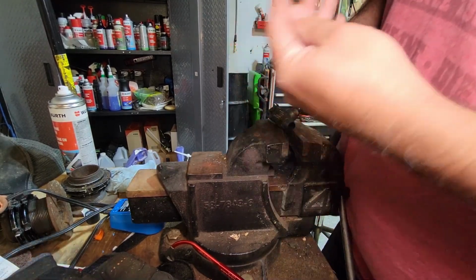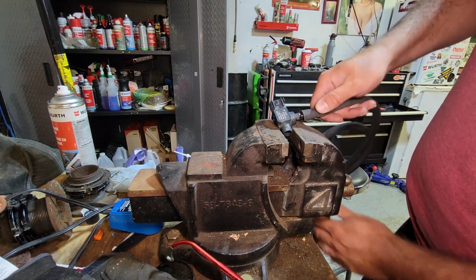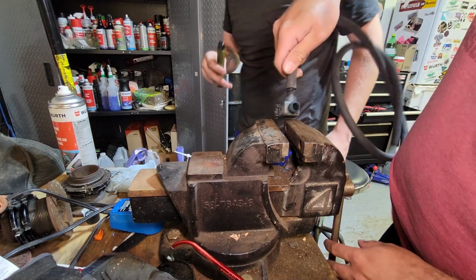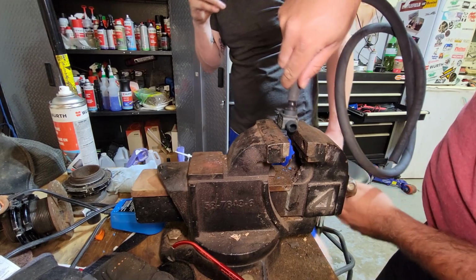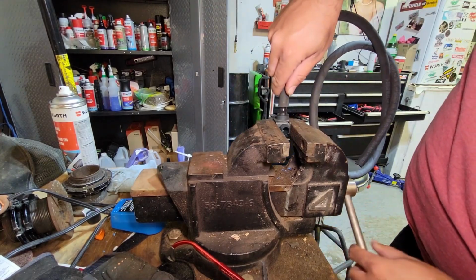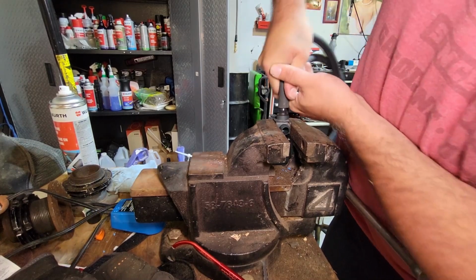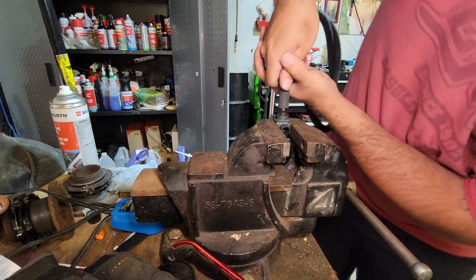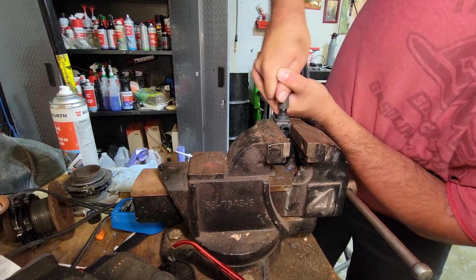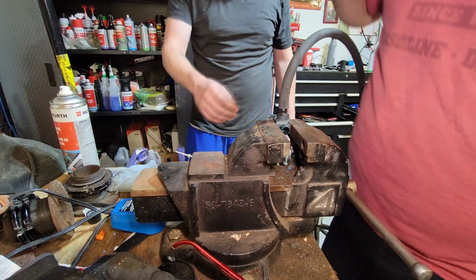Oh, Jesus Christ. What did you do? Just about ate it, buddy. Probably shouldn't be putting this into a vise, but... Definitely not. Decisions were made. Decisions were made. Oh my gosh. You know what? I think I'm happy with that.